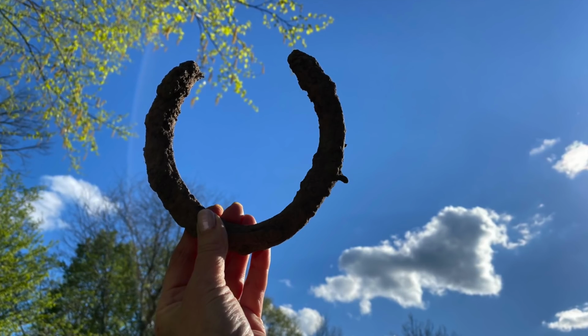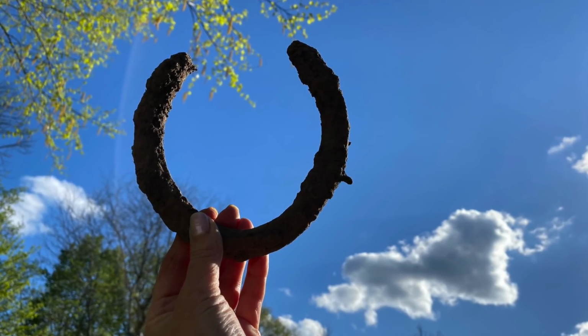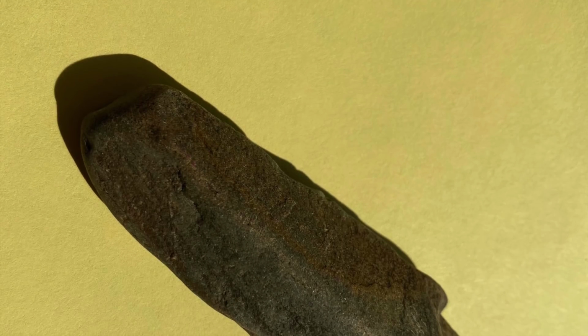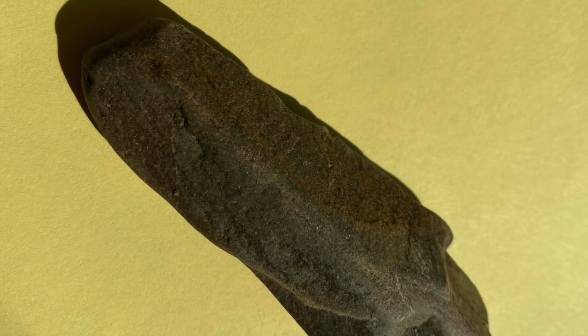And this horseshoe came from under a tree that had fallen over in a storm. I got out my metal detector, dug it up, and with a little research, I found out this shape was from the late 1800s. Now, where I live, finding arrowheads and old tools is nothing new.